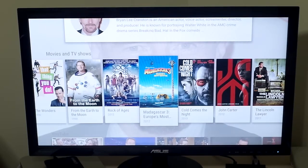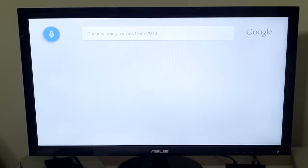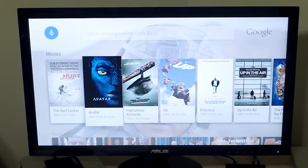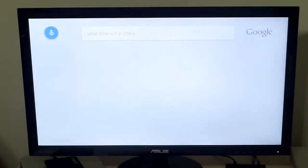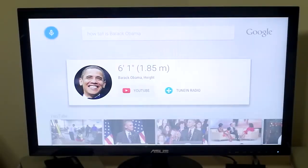If you pull up an actor, it will show you all their content on Google Play and YouTube. You can also search for something like Oscar-winning movies from 2010, and it will show you all the Oscar-winning movies from that year that are available. Also, simple searches like what time is it in China and how tall is Barack Obama also work, and that is a neat little feature. There are, however, some major shortcomings Android TV faces now.